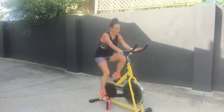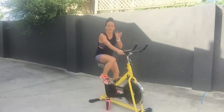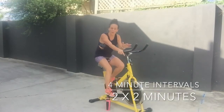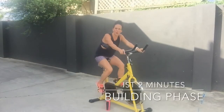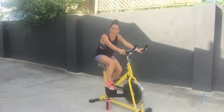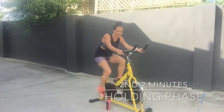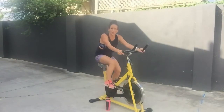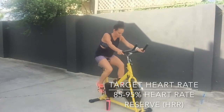So when we talk about 4x4, it's 4 times 4 minutes. But the 4-minute intervals are broken up into 2 lots of 2 minutes. The first 2 minutes is what we call the building phase. So during this first 2 minutes, you're going to be building up your heart rate until at the very end of that 2 minutes, you're going to hit your target heart rate. The second 2 minutes is all about holding that heart rate. So you've got to hold your target heart rate. For the second 2 minutes, you're going to be working between 85 to 95% of your heart rate reserve.